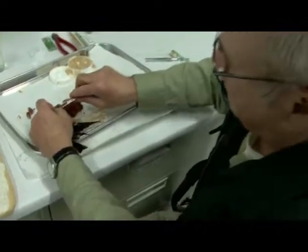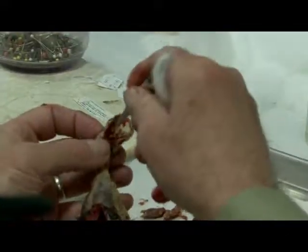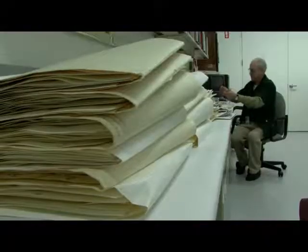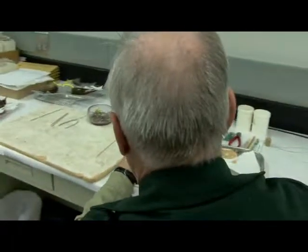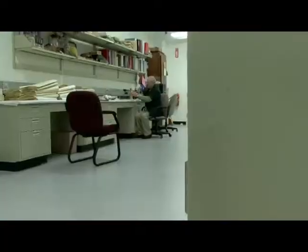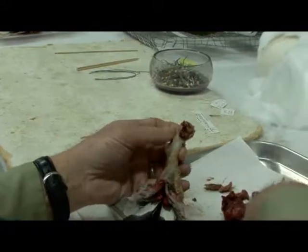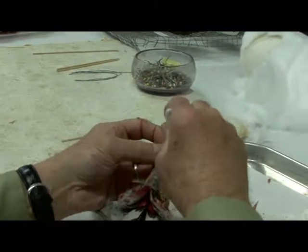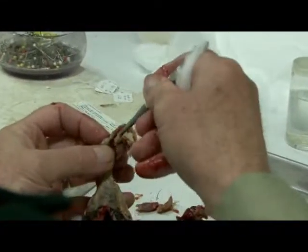And now we have removed the eye. And there, I'm going to cut off the back of the head and remove the base of the skull. And then I will lift the back end of the skull out, and then I will remove the brain. It's a no-brainer now.